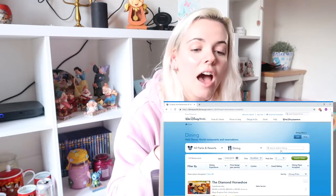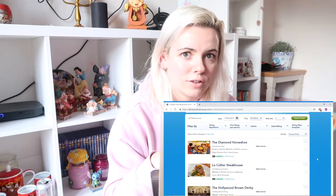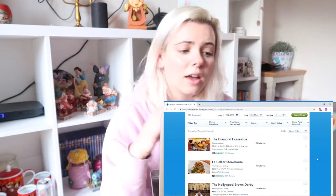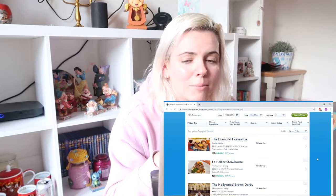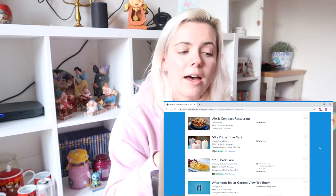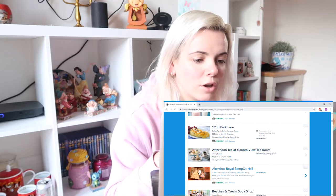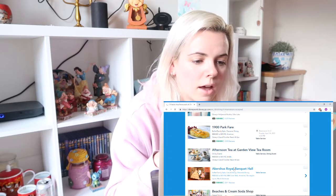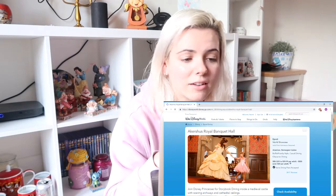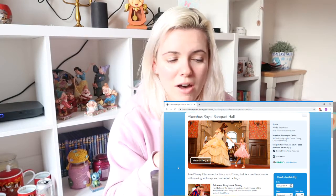So it's really good. I would recommend that when you're making a reservation, you've looked at the food. So obviously if you're on a dining plan, you need to know what you can afford. But there's so many. I mean, look at this scroll bar, it's massive. So decide what you're going to do, and then book it. So for example, let's go for this one, Royal Banquet Hall. Also check what park it's in or near, because some of them are obviously in hotels. You don't want to make a reservation for one and not plan to be near that park that day.